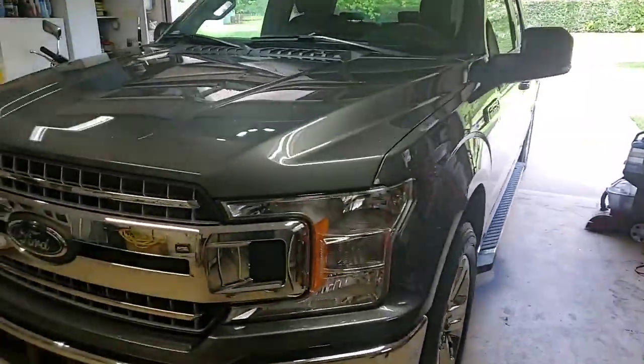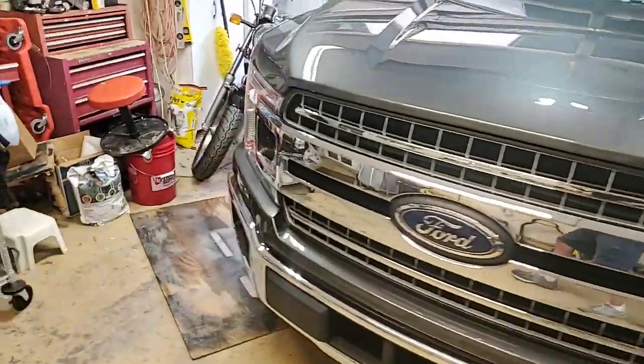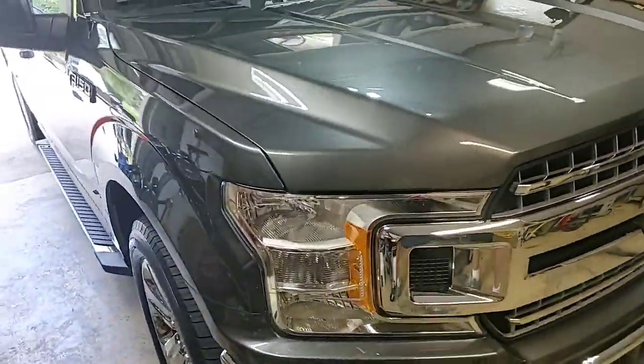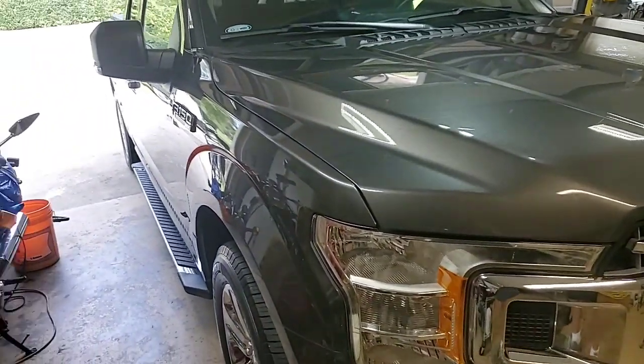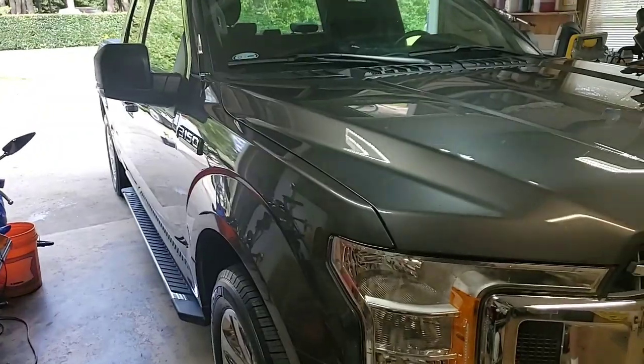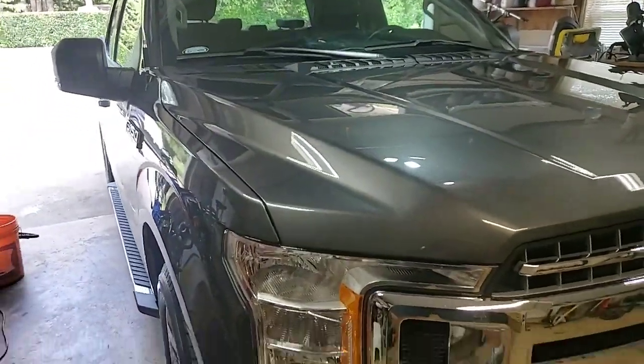Anyway, I just wanted to show y'all this truck right quick. This is just a maintenance detail. Nothing serious, no deep stuff. Still took me pretty much a day and a half.